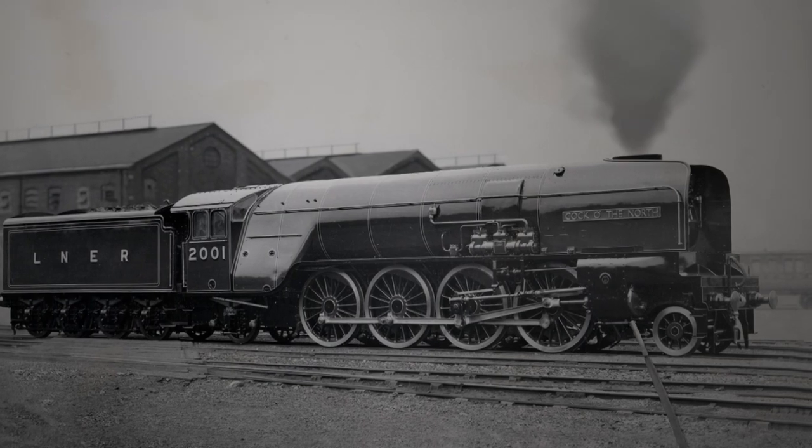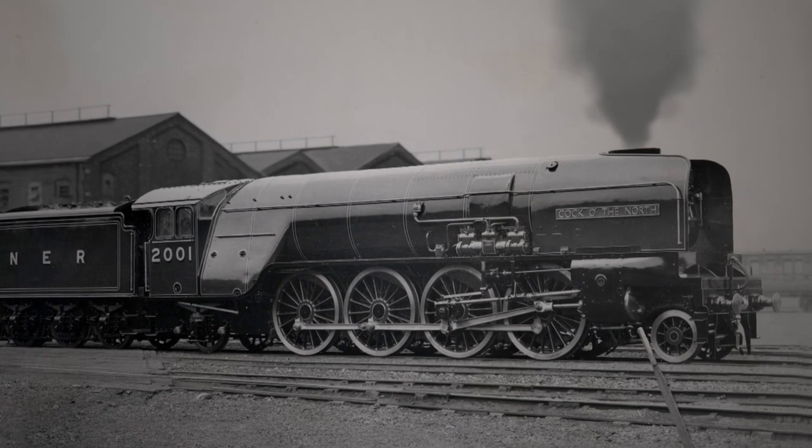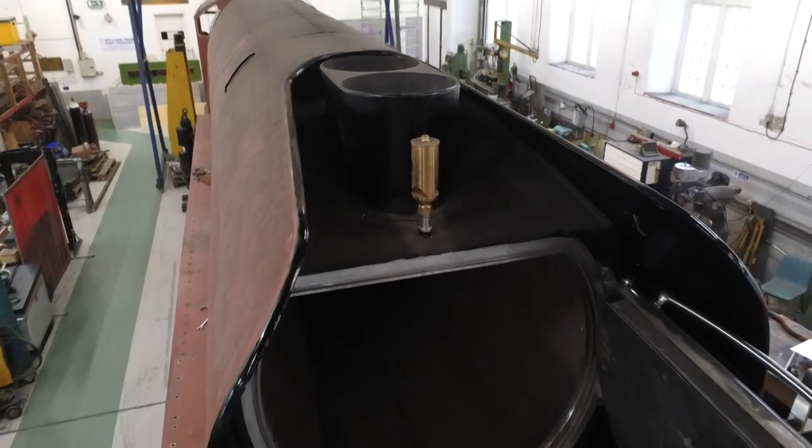A lot of the work that we're doing is finishing the design work that Sir Nigel Gresley had started and applying modern materials and modern techniques to our understanding of that. We've spent over £2 million on the project.